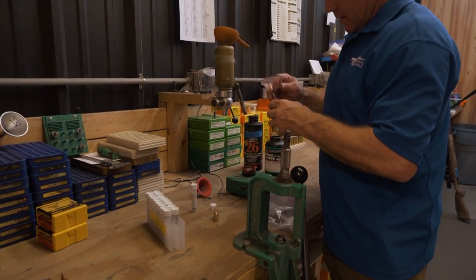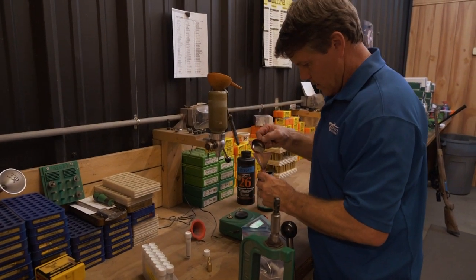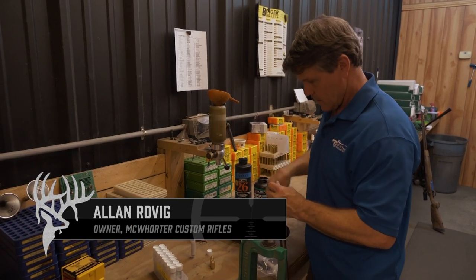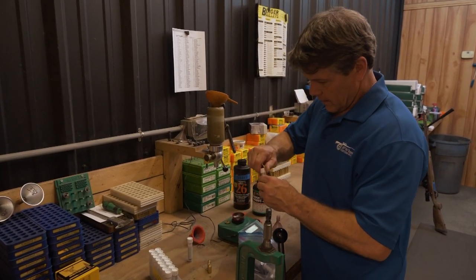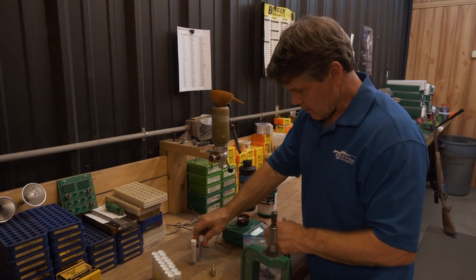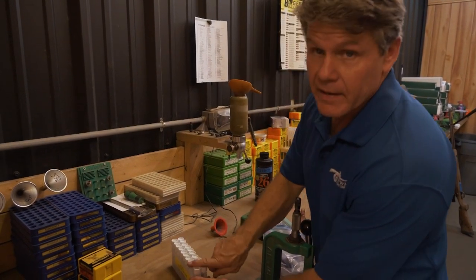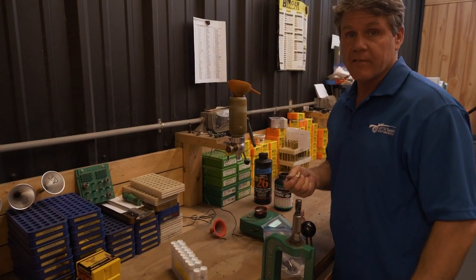Well, that's about it. Last charge for my 45 XML. I leave for Kansas tomorrow. I got my gun out on the range. We shot it a couple times at longer distance. We're gonna finish up at 300 here, and we'll be ready to go to Kansas. Them big bucks in Kansas are gonna be in trouble.